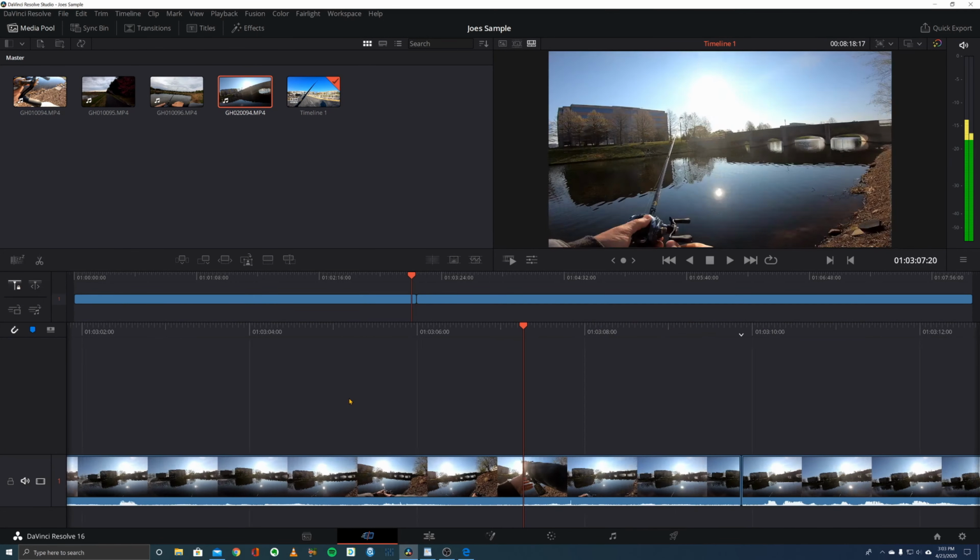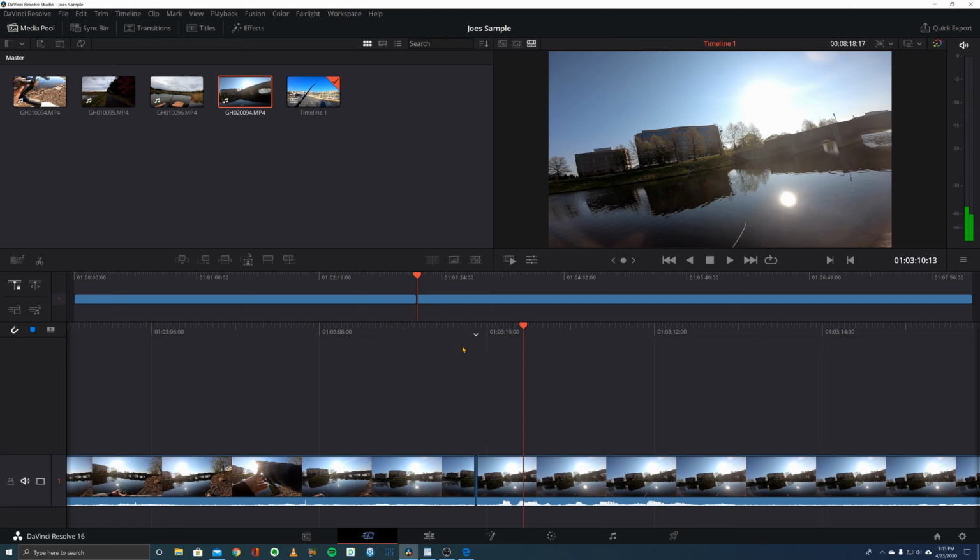The other thing that you'll notice too, you see that little dancing V right there? That's telling you that if there's an automated transition or something that you apply, it's going to be set at that location, because that's the closest gap to this playhead.